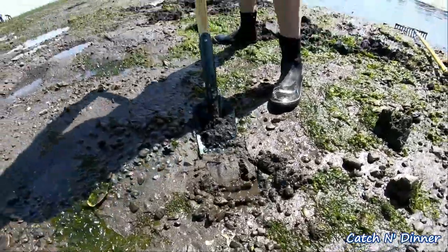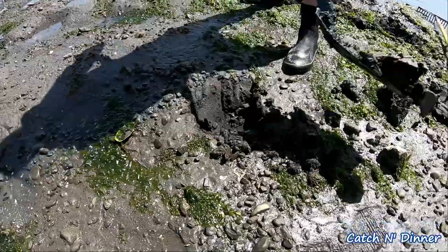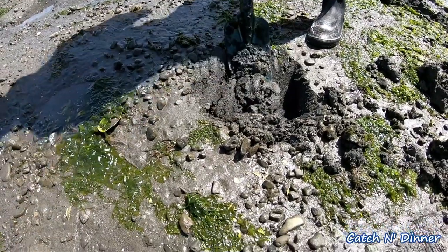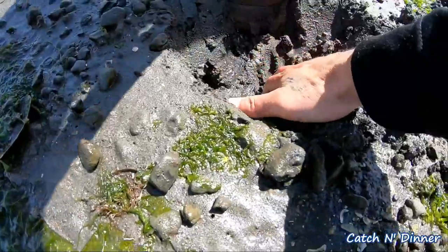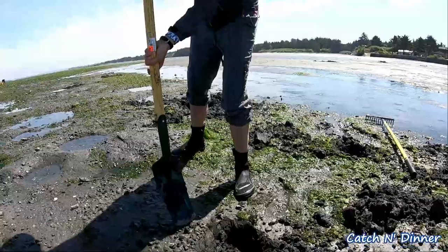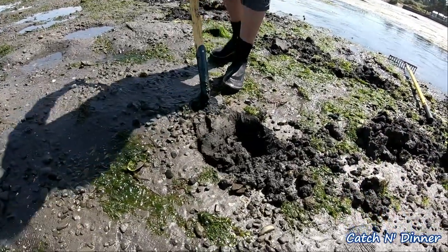We got a hole. Now this time Allison is on the shovel. You gotta go wide so you don't cut it, because it's easy to damage them. That's why these you can't release. By law you have to keep. See the hole? It's right there. Now you're gonna have to go a little bit wider, Allison. There's a little gravel in here, so it's not just sand.